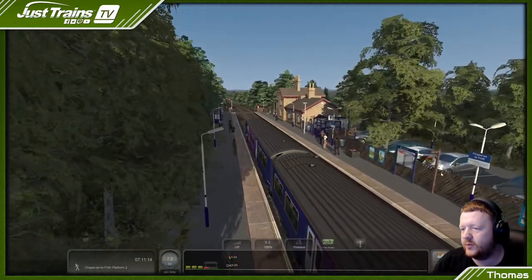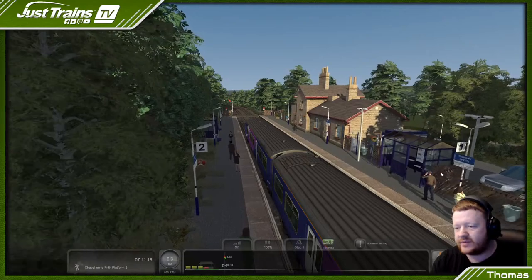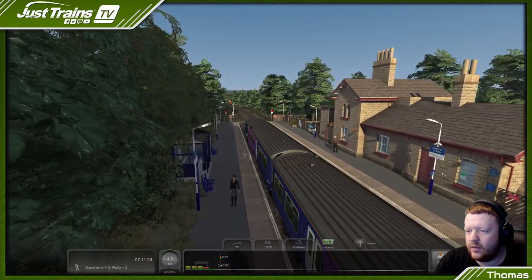And if you're not watching what you're doing, you're coming too slow, because you come off the gradient onto a level, and it drops down again after the station. This is Chapel on the Frith.